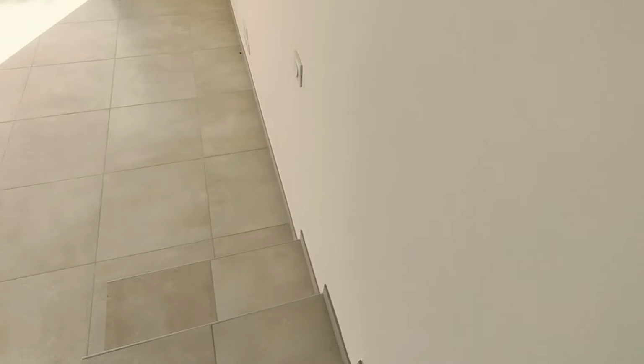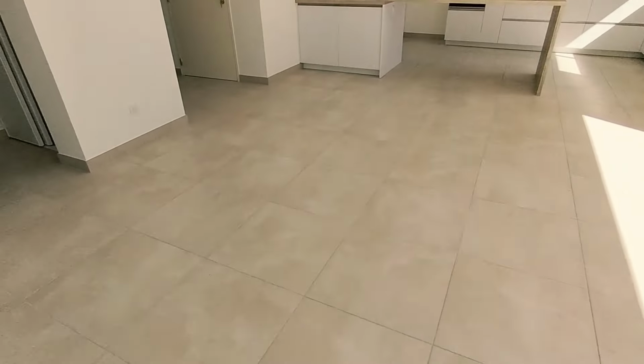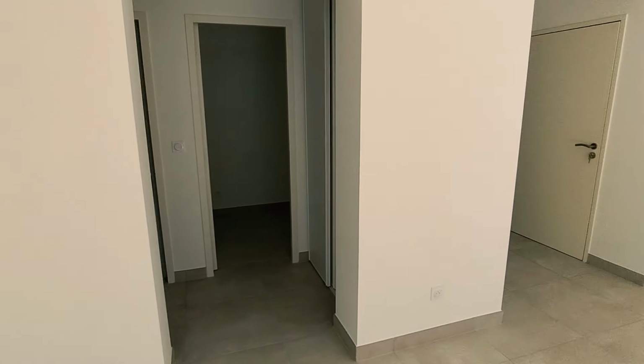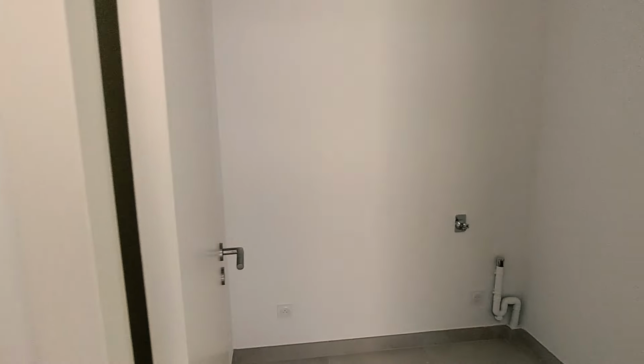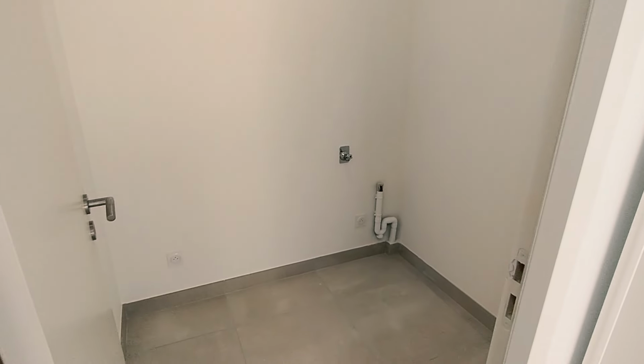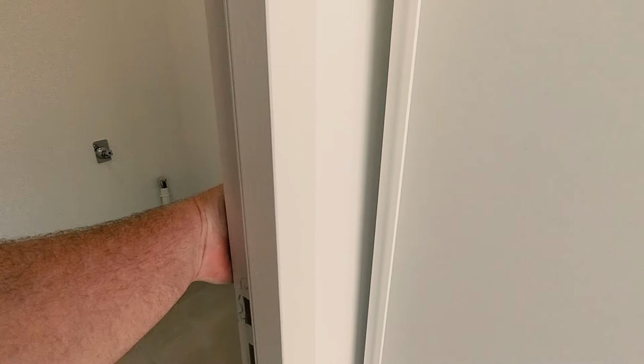Now in the US, you wouldn't be able to have a staircase like that without having some sort of handrail. There must be different building codes here for that. But you can see down here, there's a bedroom down on the main level. This room here is the utility room, so it's wired and plumbed for the washing machine. Little storage closet off to the right.